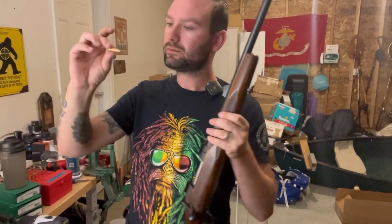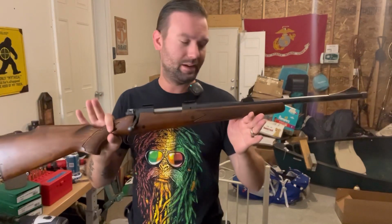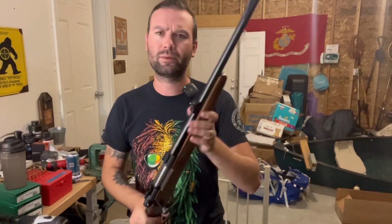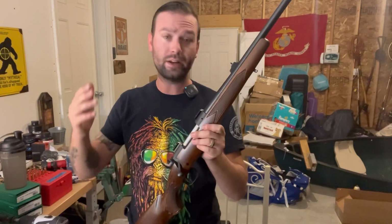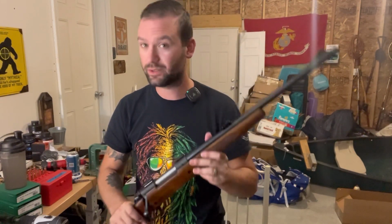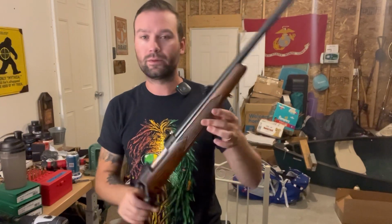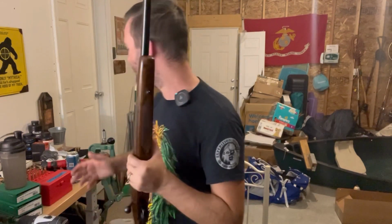I might not be using the term correctly, but we're gonna use it anyway. And that 1 in 16 really won't stabilize those 250s, so I got a 1 in 12 because I don't plan on shooting below 200 grains. Actually, if I could have, it wasn't an option. If I could have, I would have gone 1 in 10 because I'm not going to put a 180 grain in this rifle. If I want to shoot 180 grains, I'll buy 180 grains for my 30-06.